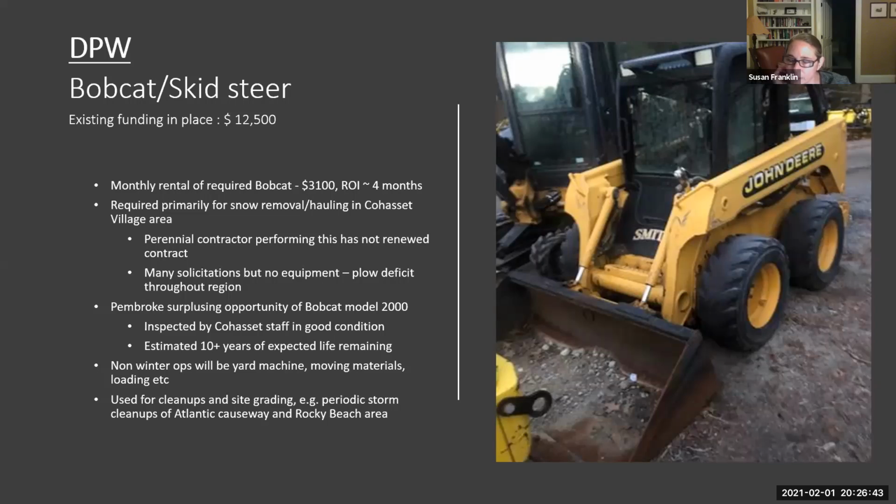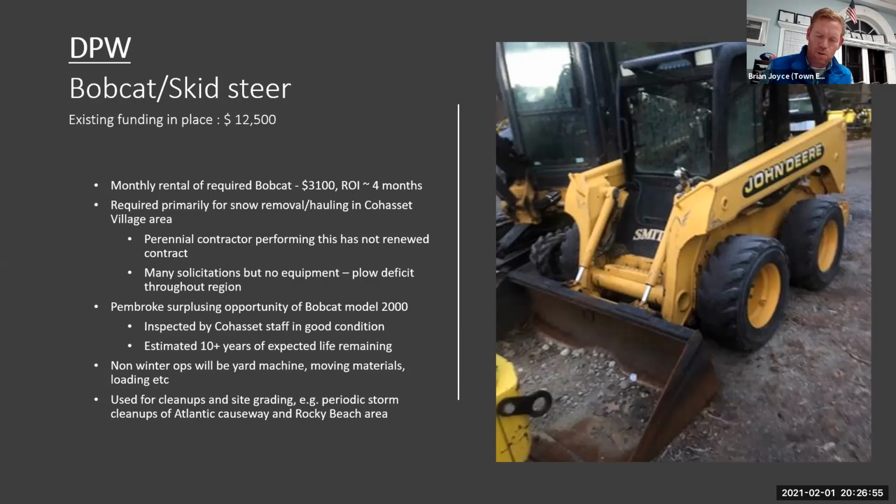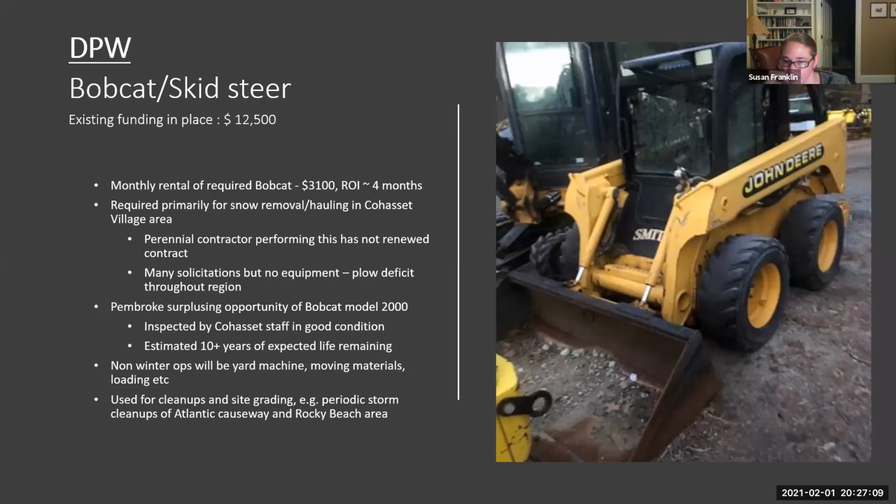Brian, not to be the dead horse on condition, but normally the most important thing you look at is how many hours are on the unit. Do we know that? We don't have the hours. That would probably be the most important thing to ask, because generally 2,000 to 2,500 hours is considered pretty much beating your skid steer to death.